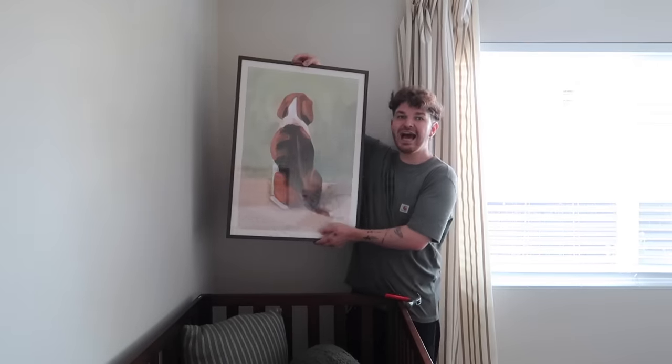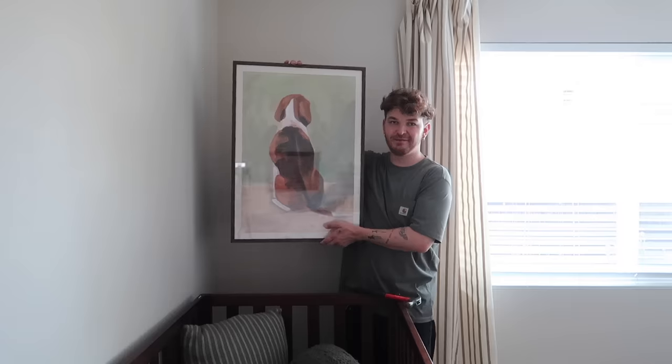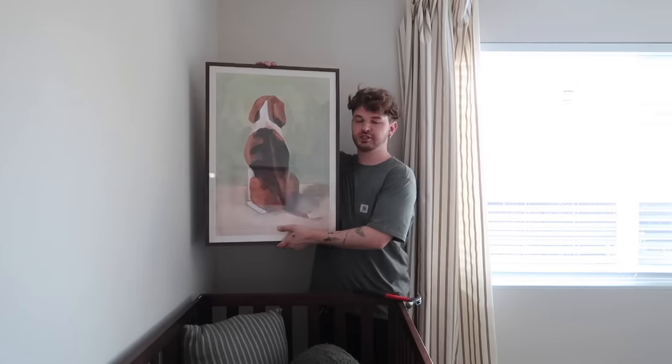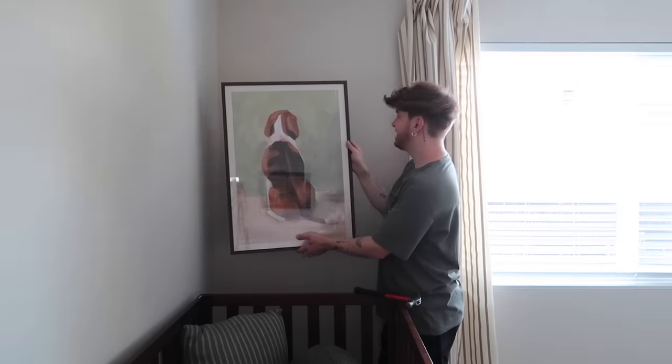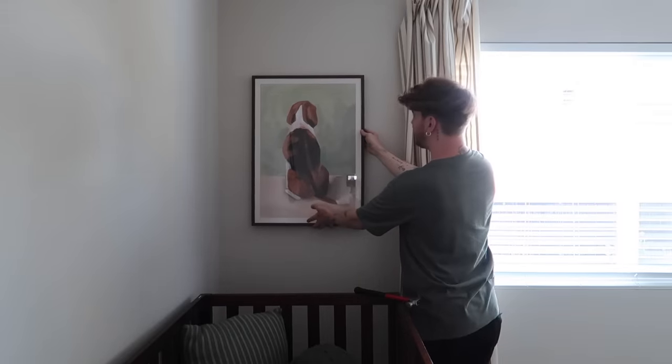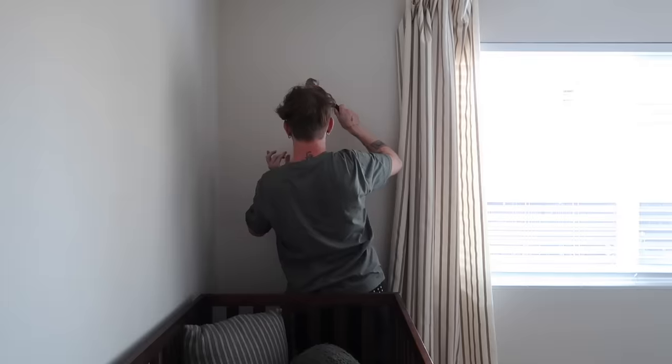So I recently shared that I came out with my new collection of artwork with Decennio, and I had to put the beagle print in here. I mean, how perfect is this for a nursery? I really wanted to make a piece that could fit in every room, and this was kind of like the nursery child room print that I did. There are definitely other ones that could fit in a nursery space, but I loved the colors of this. It goes with our palette, and I'm going to just put it right on the wall here because it really is like the perfect space next to the curtains that we added.